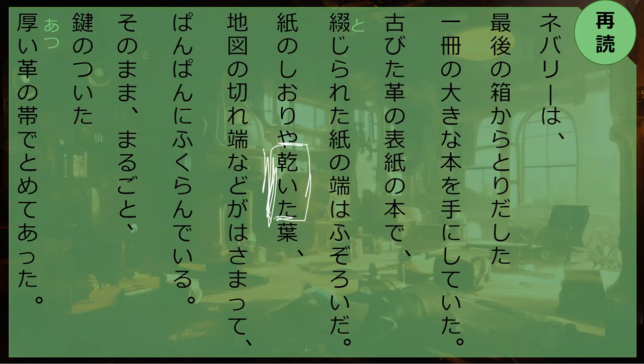So here we have kawai ta ha. Perfect. The leaf that was dry, or the dry leaves. Perfect. And how about kirehashi? Kirehashi is loose pieces that were either torn off or cut off. Perfect. Do you know what this word means? Hazure. Hazure kakatteiru. Hai. Hazure, hazure.